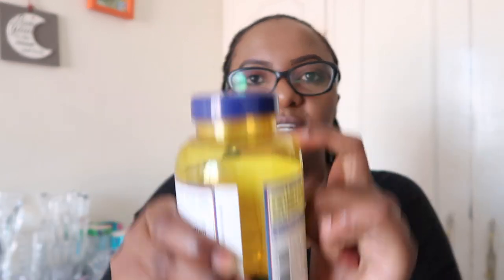cod liver oil. Cod liver oil has so many benefits. They're endless. And this one is from Holland and Barrett. It comes in 240 milligram capsules, and the number of capsules is 240 as well. Gel capsules. I'm going to show you how they look. You just take one a day, kind of huge, that one there, one every day. As you can see, I've used them, there's only a few left, and it was up to here because they're 240 capsules.